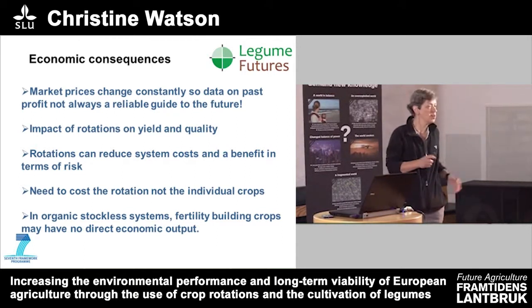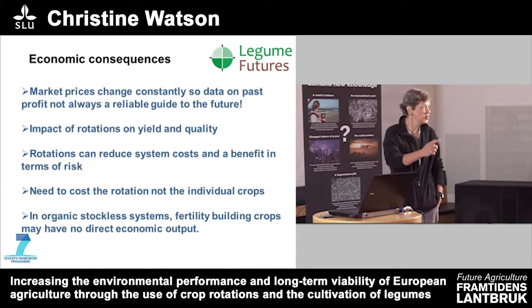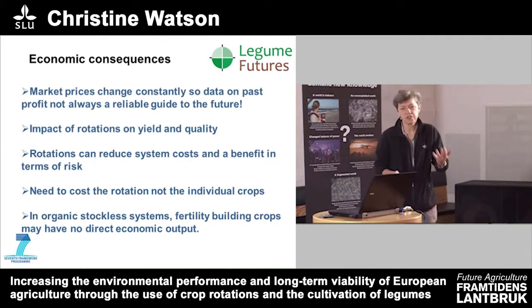And the idea is that when you look at it like that, the system costs can be reduced over time, because it might be possible through the use of legumes to reduce the amount of fertilizer, or it might be possible to reduce costs because of a better ability to control weeds or to control pests and diseases. So there are lots of aspects of it.